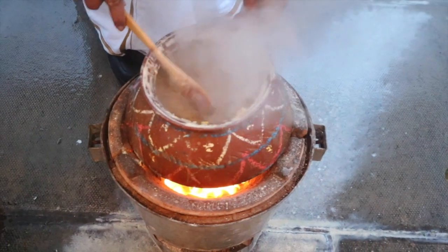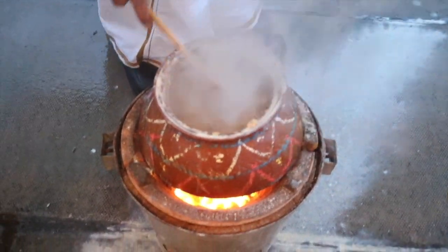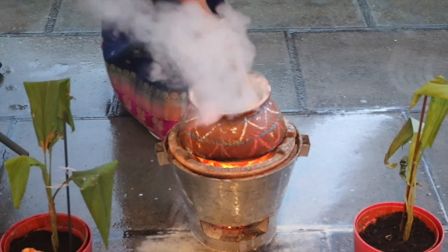You can see the Pongal is ready. So we're going to remove it from the fire and bring it inside.